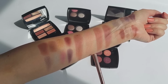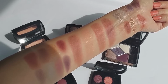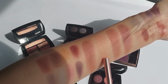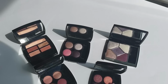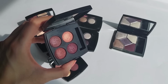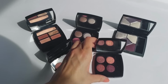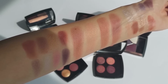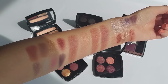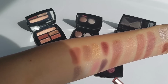So this is the Tweed number 2, and here we have some sunshine. Let me just move a little bit so that you can see better. I don't know if you can see now the sheen, the beautiful sheen that this color has, exactly what I was telling you about this. I suppose that right now in this lighting you can see it. It has almost like this kind of a gold shimmer pink with a little bit of warmth, which is fantastic. It's almost like a warm toned pink color. So this is the Tweed number 2, and this is the Intensity eyeshadow palette.